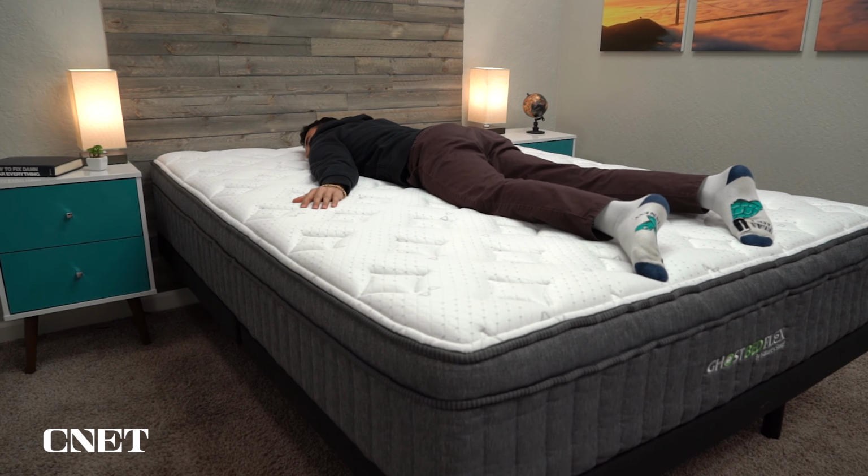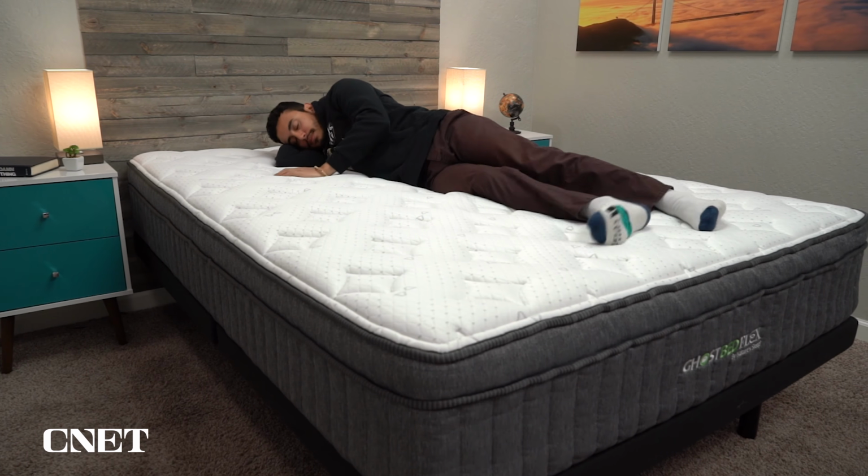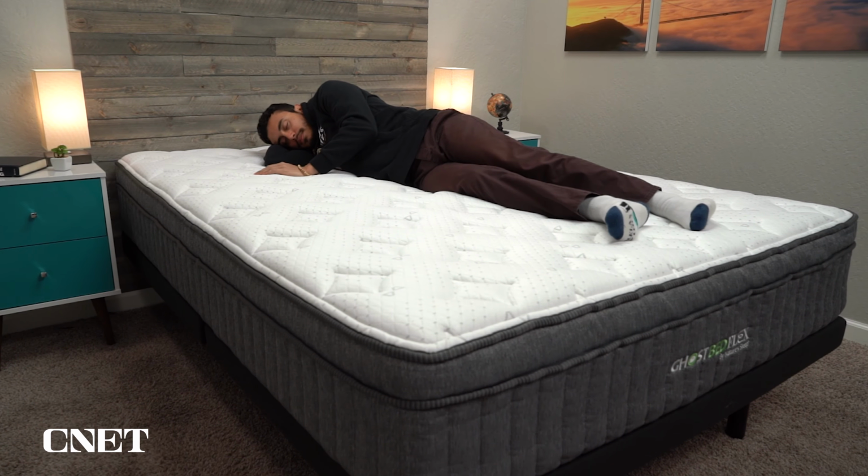Before we get into the beds themselves, I do want to briefly touch on some of the reasons that a mattress can exacerbate or even cause back pain. More often than not, the reason that your mattress isn't good for you is because it's going to be too soft or too firm for your sleep style. So in general, side sleepers are looking for a softer mattress that helps cradle their pressure points and one that you sink into a little bit.